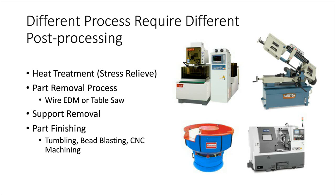So you're going to have to start planning to purchase. You have to start thinking not just of the machine, but other equipment that you're going to need for it, like for support removal, and also part finishing. A lot of companies have been very successful with tumbling, bead blasting, and also CNC machining. That is different technology that you need to get the correct part diameter and tolerance.